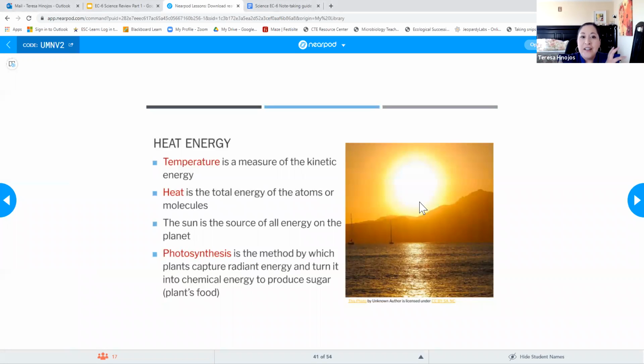Okay, so that's energy conversions, right? So then next we have to think about heat energy in general. When we talk about temperature, temperature is basically just a measure of the kinetic energy in the molecules of a substance. So for example, if I have a glass of water and I put a thermometer in there to get the temperature of it, I'm actually measuring how fast the water molecules inside are moving. It's kind of weird to think of, right? But there's actually movement in there that's causing the temperature to rise. So when we think of heat, heat is just the total energy that atoms or molecules have.